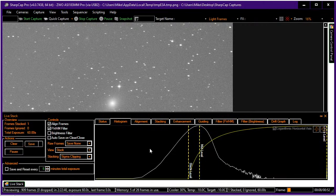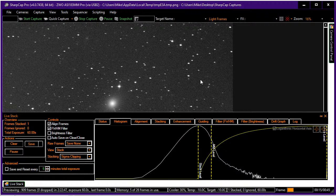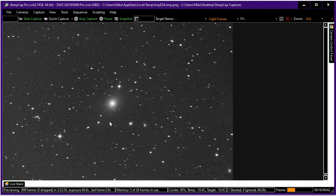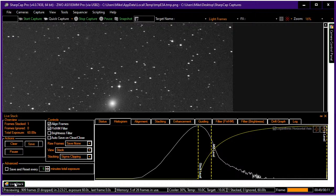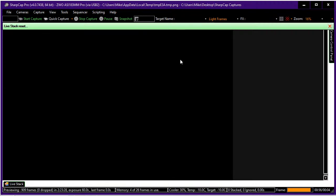Okay, there's our first view of it there. Yeah, we'll see. But the stars are still streaked, so I'm going to reset this because the mount had not settled. It's one of the brightest radio sources in the sky and a popular target for both amateur and professional astronomers. Huh. Charles Messier discovered it in 1781 and cataloged it as a nebula. Let's clear you and start over again.